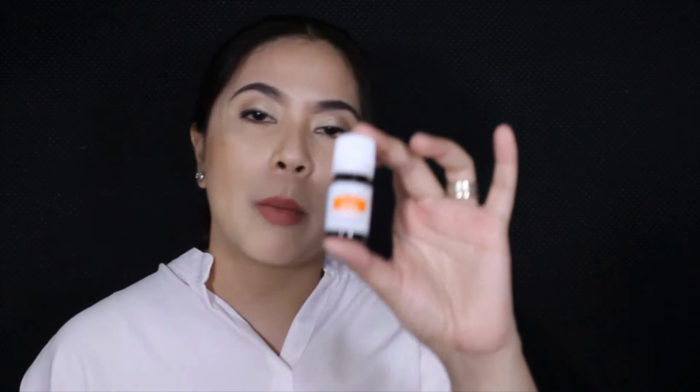And I also got my orange. I like to use orange together with my Thieves toothpaste. It helps whiten the teeth. Plus, ano siya, walang aftertaste and ang bango niya. There.